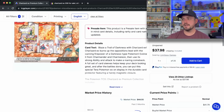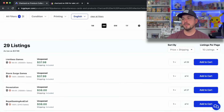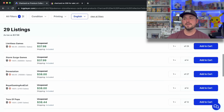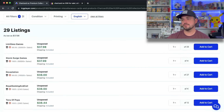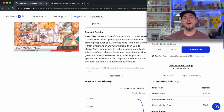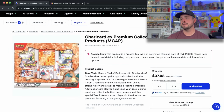Now, obviously, it's going to update tomorrow. Sub MSRP on these boxes, and you can kind of see on here, $37.98, $37.99, $38. So everybody's literally trying to beat each other by pennies to get this box sold. So why is that, guys? Why is that? So let's take a look at this beautiful box.